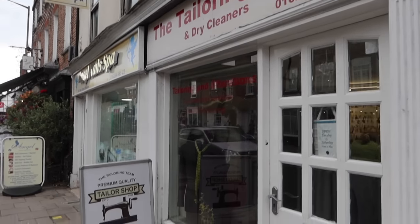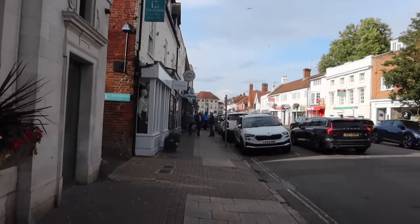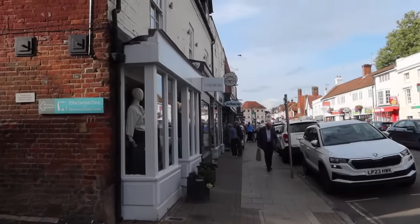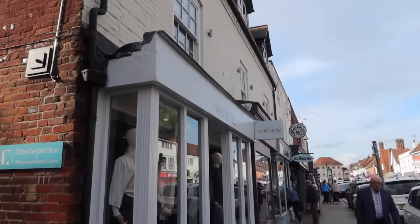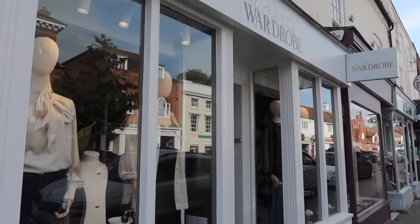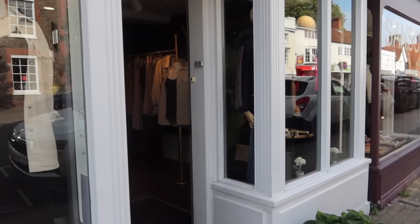Here is the tailoring team. Let's go and get my trousers tailored. It's such a gorgeous day. It's so nice to be down in Marlow and the sun is shining. And this is one of my favorite shops. It's a shop called My Best Friend's Wardrobe. It is actually, in fact, owned by a friend of mine. But the stuff inside is absolutely beautiful and is an incredible price point. So let's go and take a look.